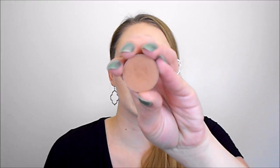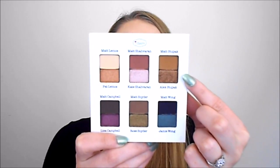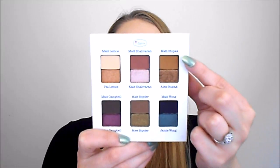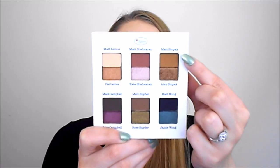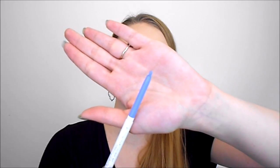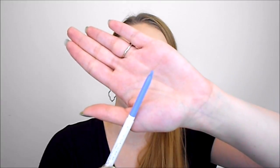Here is today's look using my palette of the month. For my transition color, I'm using Makeup Geek Bake Sale. From the Balm Meet Matte Shmaker palette, I'm wearing Alex Stupak on my lid and Matte Stupak in my crease. I line my waterline with the ColourPop Cream Gel Liner in Prance. Here are what the eyes look like up close.